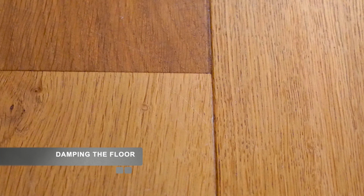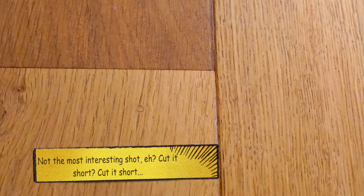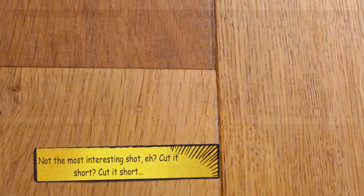Next, the floor. Now, as I say, I have wooden floors, so I opted for rugs. Many wooden floors can be slippery, so if you're going to put a rug on top of a wooden floor, don't forget to put anti-slip material underneath the rug.